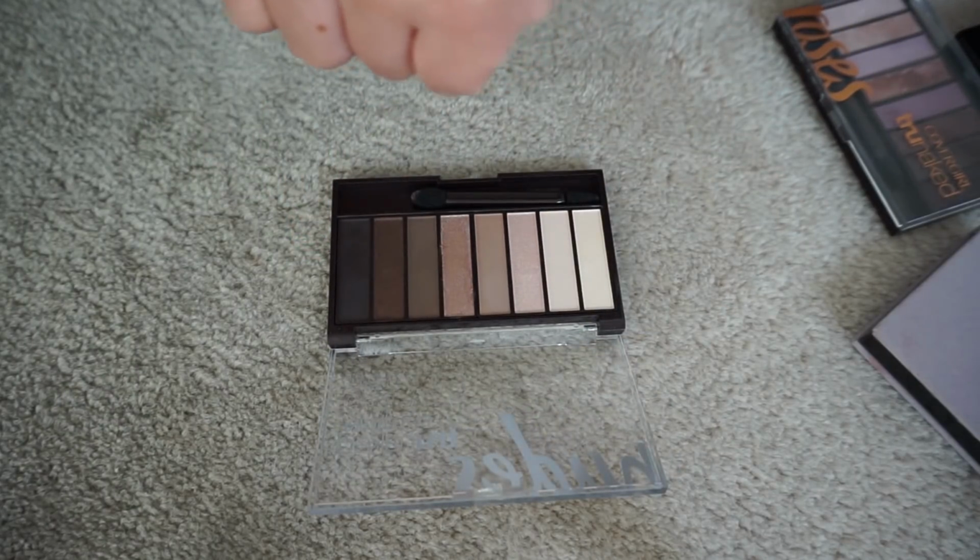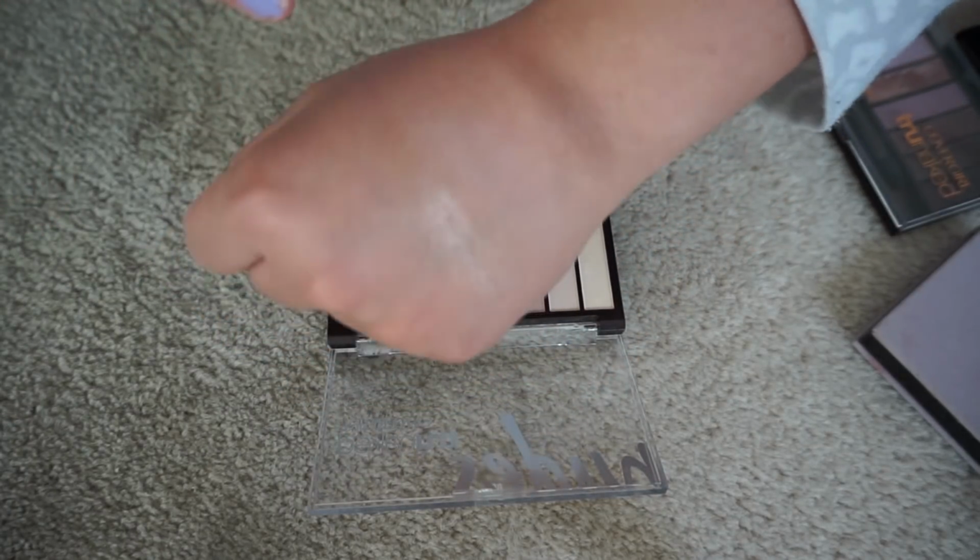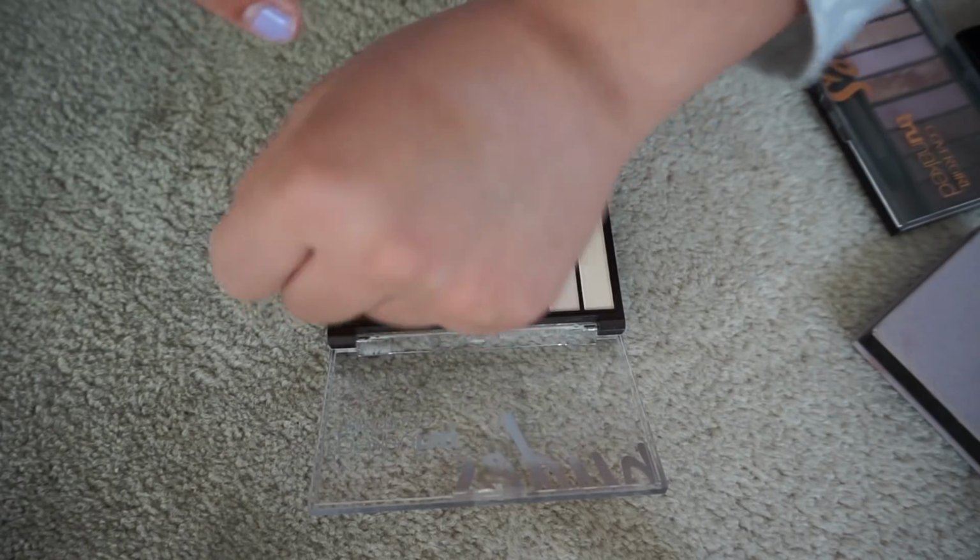Let's swatch a Rooney. Oh boy. Look, that's the one I just swatched. Beautiful and shiny. Strobe, strobe, strobe.